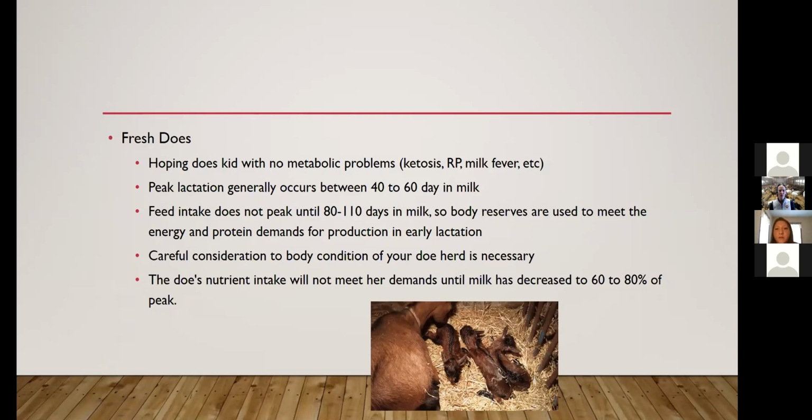So now coming into our fresh does, hopefully we've kidded, nice set of twins, no troubles, no metabolic problems. So that's our big goal. Peak lactation generally occurs between 40 and 60 days, but the goats don't generally peak on their intake until they're 80 to 110 days of milk. That's why we lose some body condition, because they're milking more than they can eat and energy to produce that milk. So again, careful consideration of body condition.